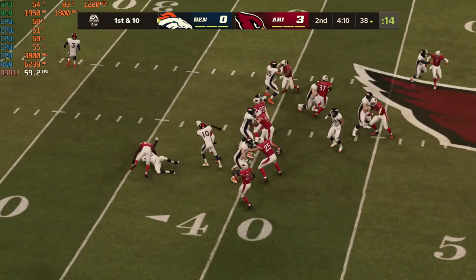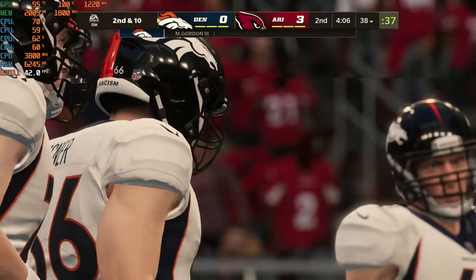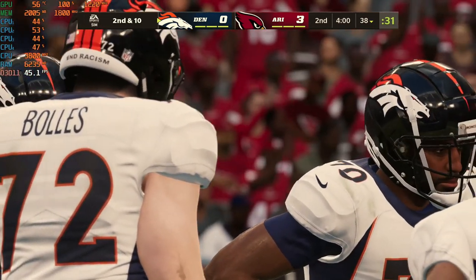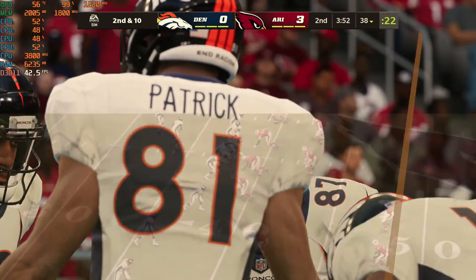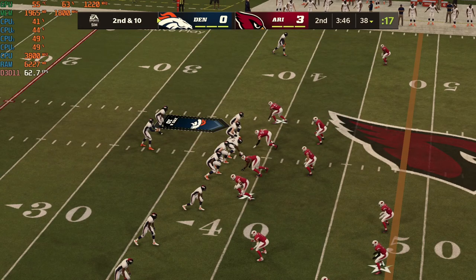Locke going to hand it off here to Gordon. And he is met at the line of scrimmage, and he goes down right there. It's the Pro Bowler Chandler Jones who makes the tackle. The running lanes have definitely not been there for him here in the first half, and I don't think it's all been his fault. His offensive line hasn't given him much space. So after the run for no gain, here's second and 10.